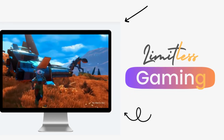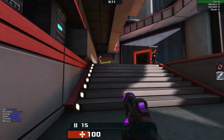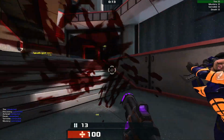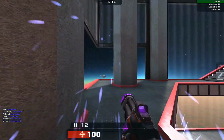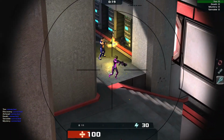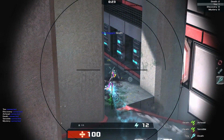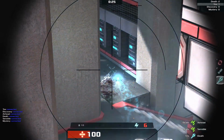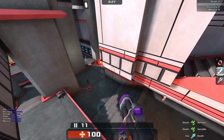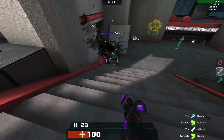Zorin 16.3 takes measures to amp up the gaming experience too. Firstly, AMD, Intel integrated, and even Nvidia optimal drivers are pre-installed, so you're getting the best possible performance right out of the box. Then, Zorin provides a streamlined gaming experience with its Windows app support. The big deal here is you can directly install Windows games here. If you have game disks or your own files, you can install them here like you'd on Windows.